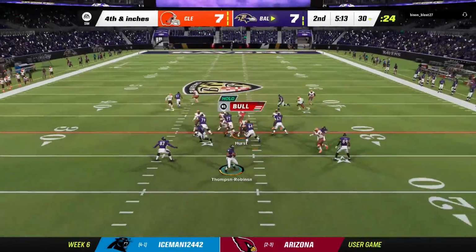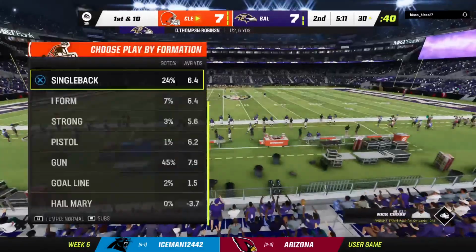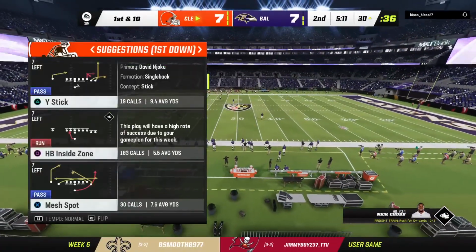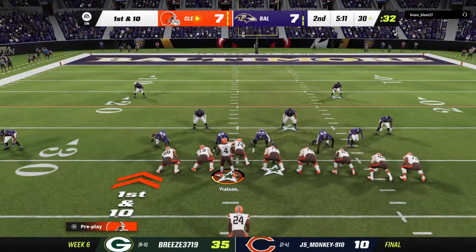They're indeed going for it as they look to throw. And it's incomplete. They cannot convert, and they turn it over. So certainly an interesting call there to go for it. And the Browns are going to get this thing back. Excellent field position.